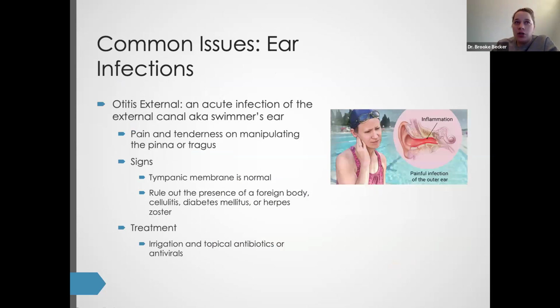So common ear issues, obviously ear infections. There's otitis externa, which is inflammation of the external canal. You can see that here. Most commonly, when you hear swimmer's ear, right? Have you guys heard of swimmer's ear? They're talking about otitis externa or external otitis. So that external canal is inflamed. A lot of times, if you touch on their tragus or the outside of their ear, if you push that in, they're going to have pain. And that's how you figure out external otitis. Okay.